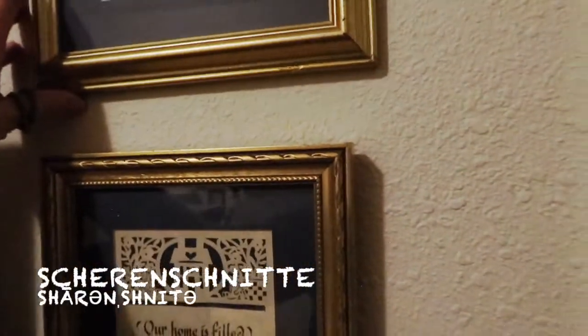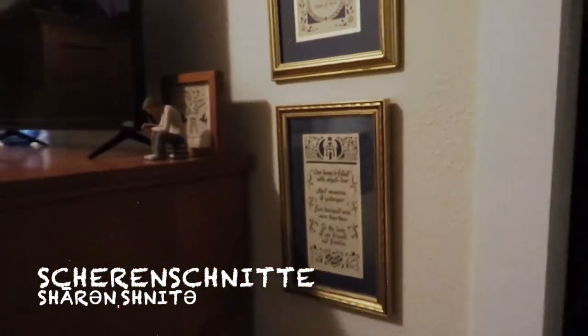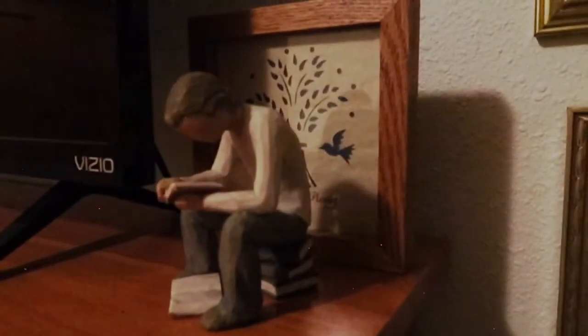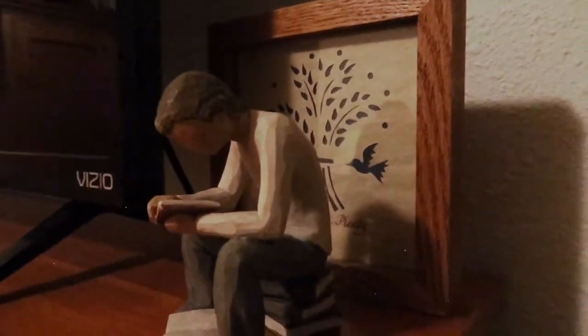Scherenschnitte, or whatever it's called. I had this in my mind. It's pronounced this way and not that way, I'm pretty sure. But it's where they cut it out with little scissors and it's on that parchment paper and it's so cool. And I bought that when my son went to college because it's him studying in college. So I have a whole bunch of those.